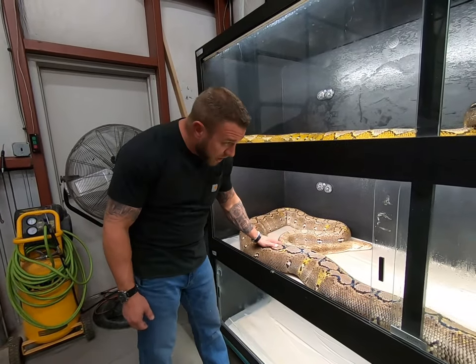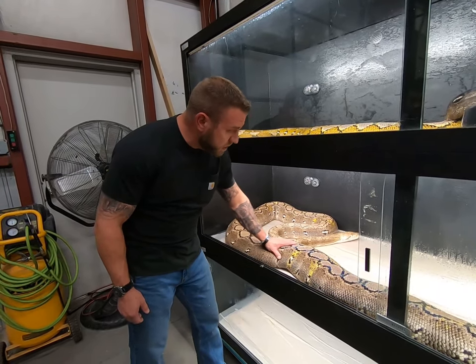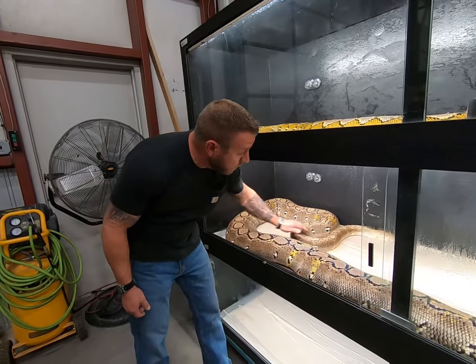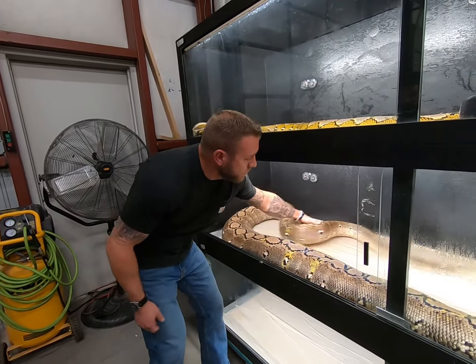This is Diamond. I've had Diamond since she was much, much smaller. And her name is Diamond for a reason. This is literally the jewel of my collection. If I had to get rid of every other snake I have, I would still keep this one. Really? Wow. She seems really upset.